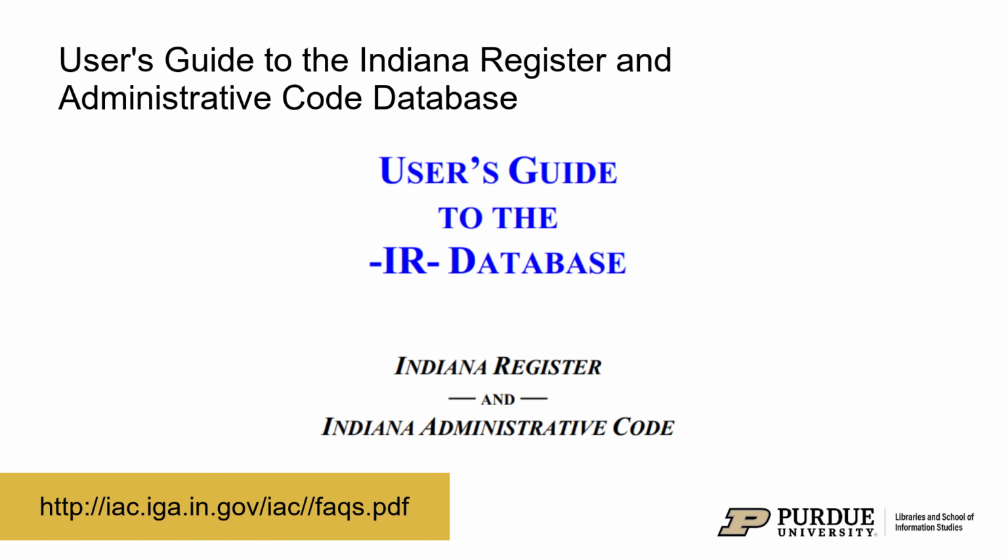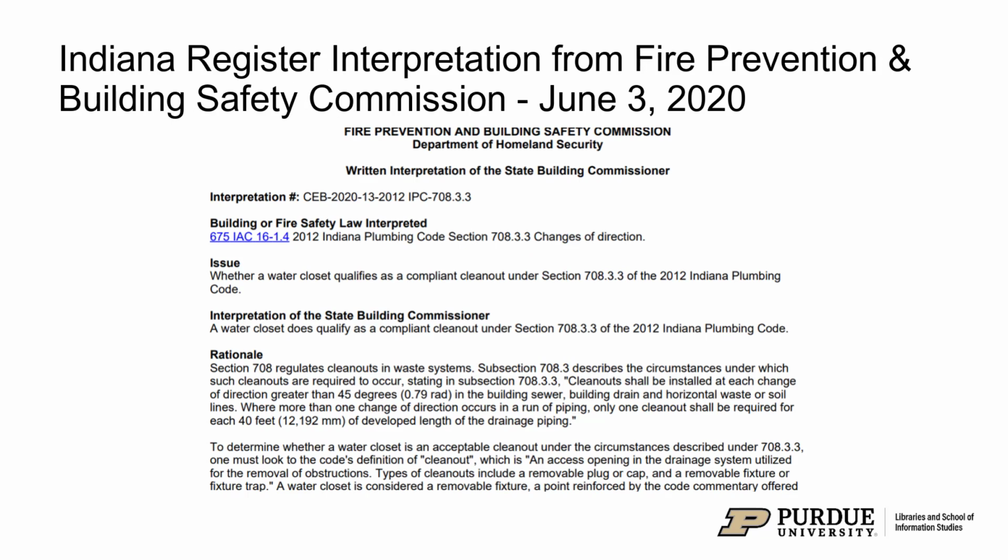This is a link to the user's guide to the Indiana Register and Indiana Administrative Code database. This is a sample of an interpretation in the Indiana Register published on June 3, 2020 by the Indiana Fire Prevention and Building Safety Commission, which is also part of the Department of Homeland Security.